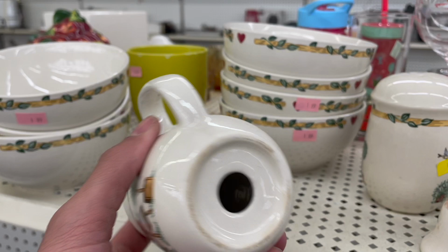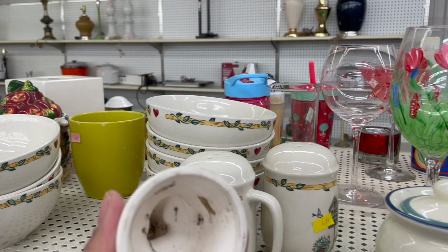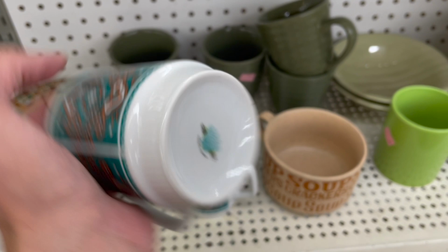Maybe they'll have them. These look like Pfalzgraf. Pfalzgraf? Oh, Thompson pottery, that's right. I always see the mugs. We have an alligator bell. Oh, Florida. Let's put it like that. These are the stackable mugs. Made in China. Some olive dishes.